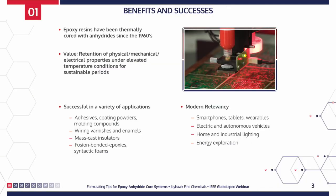Great, so let's move on to benefits and successes. And here I mean more the legacy applications where the value of epoxy-anhydride cure systems have really been demonstrated. Epoxies, especially the bread and butter type resin formulations, the DGEBA class of resins, they respond beautifully to anhydride curing, both mono and dianhydrides, and these have been used on a regular basis since the 1960s.